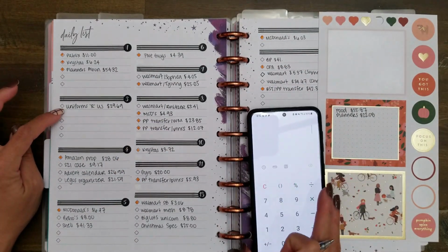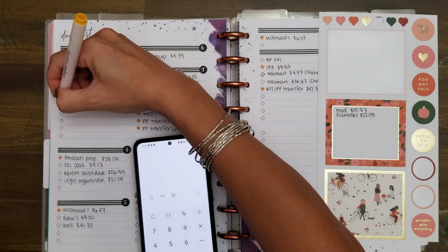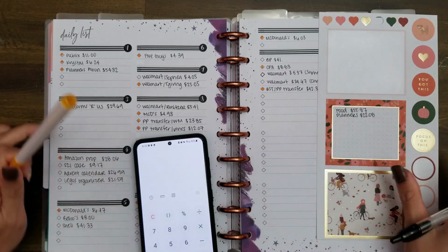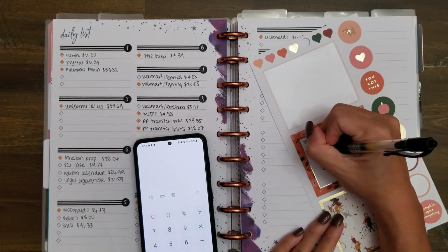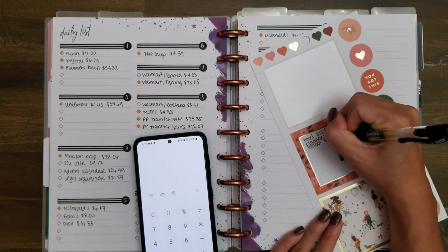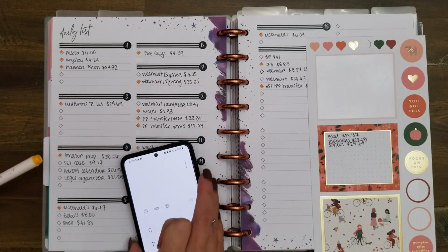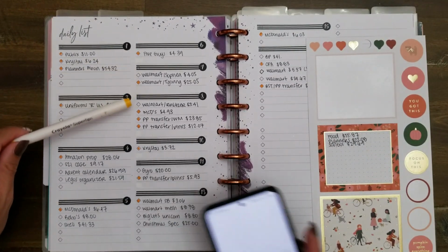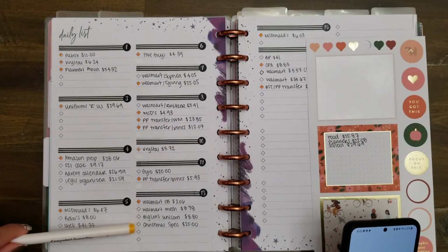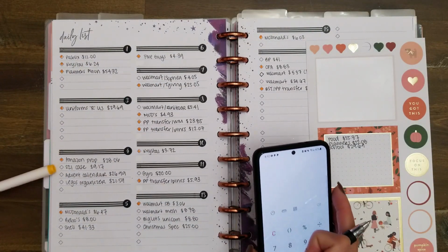All right. So next one right here is uniforms. And again, I'm just going in the order where I haven't marked things. Uniforms might be the only thing. And this is coming out of the school money. And so I had to buy Sophia a jacket for school, which was $29.69. Let me just double check that there was nothing else. Okay, that's it.